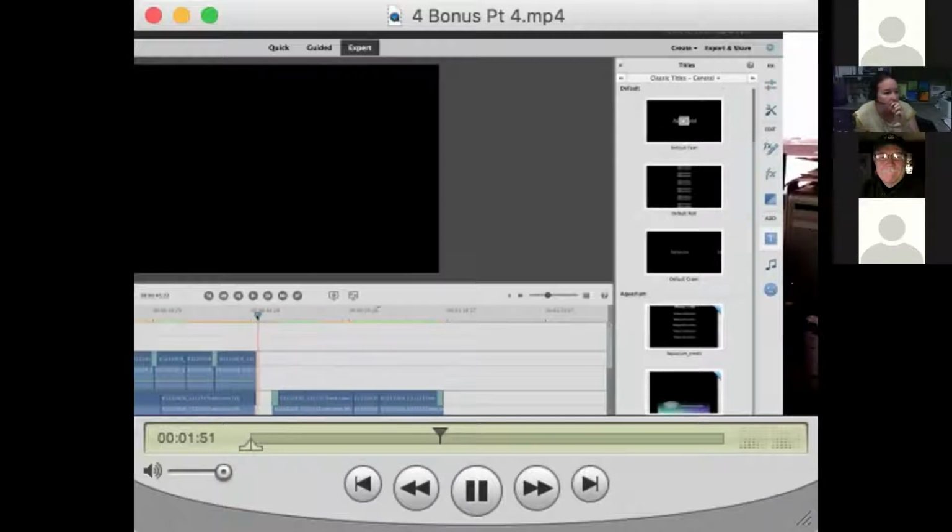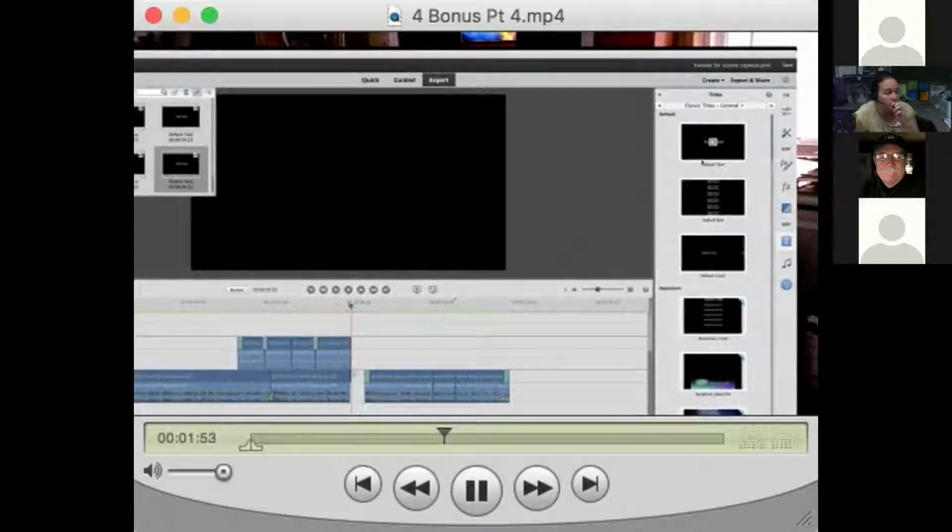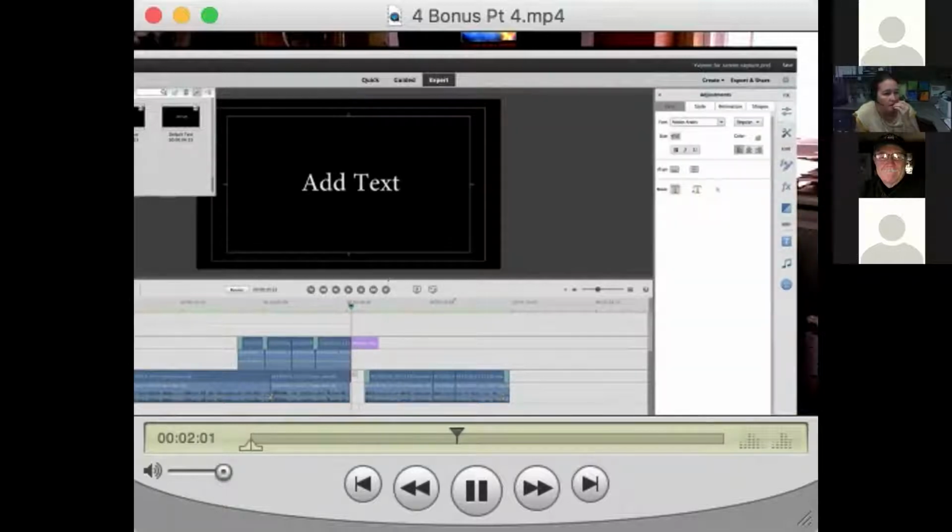Position your playhead on the timeline where you want the title to start, and drag the top title, this one's called Default Text, to the Video 2 track. On the screen above, you'll be asked to add text. Just like the lower third, you'll see font, size, alignment, and so on over on the right. The title usually goes between clips, and it can be a great way to transition between two comments.